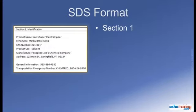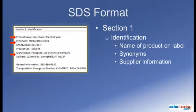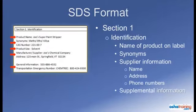Section 1 on safety data sheets is titled Identification. This is where you will find the name of the product as it appears on the container label, and in some cases applicable synonyms or chemical classification codes used for the product. You will also find supplier information, including the name of the manufacturer or distributor of the product, their address, and emergency contact number. And on some safety data sheets you may see supplemental information about the product, such as the intended use for the product, directions for its use, and possibly an expiration date. All this information must match that appearing on the container label.